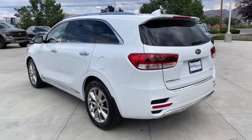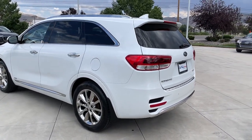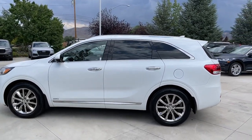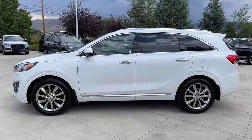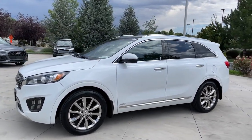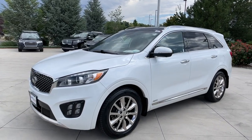These are just some of the great options this vehicle comes with: heated steering wheel, heated and/or cooled front seats, pre-collision system, lane departure warning, panoramic roof, navigation system, hands-free liftgate, keyless entry, sunroof, moonroof, all-wheel drive.